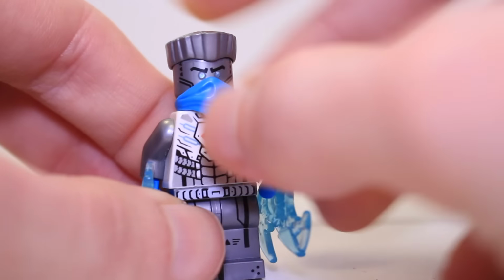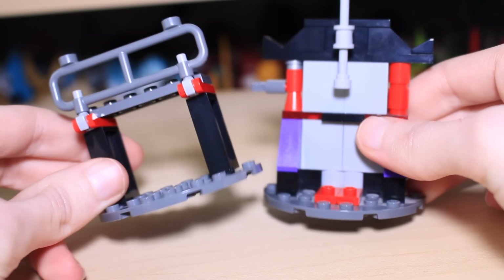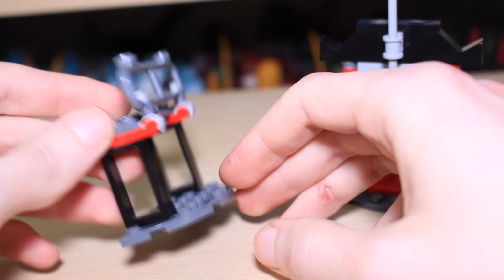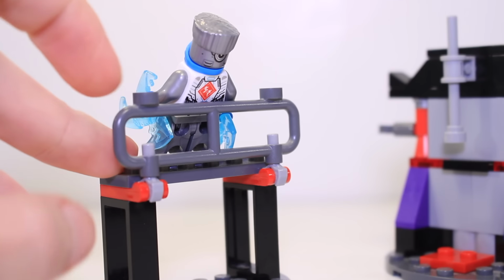But this was the first Zane minifigure to include the movie hairpiece in titanium. Anyway, the builds on this one were pretty basic as well. We have this small little section at the side. Yeah, you can kind of knock the barrier over to have a minifigure go flying if you want to.